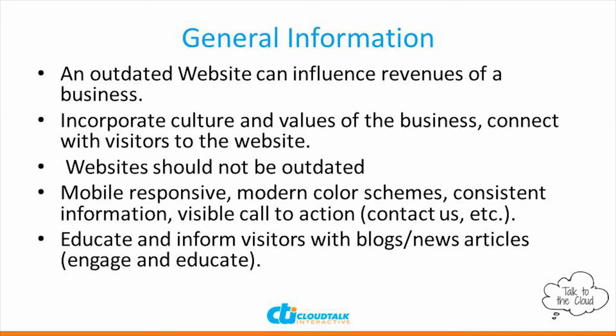What you want to do on a website is incorporate your information. You want to brand your business. You want to show the value of what you're providing potential clients. You want to connect with the visitors to your site. You want it to be mobile responsive. You want to have nice color schemes. Again, you have a finite amount of time to keep somebody on your website.